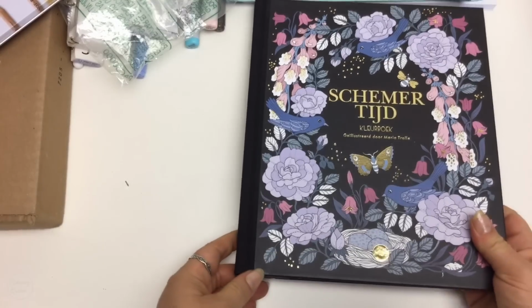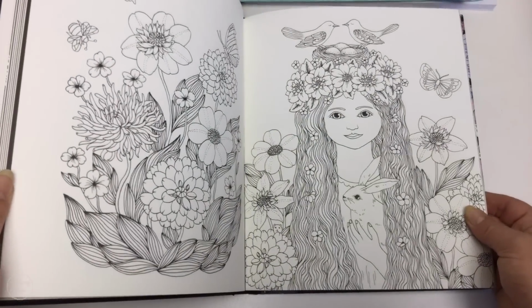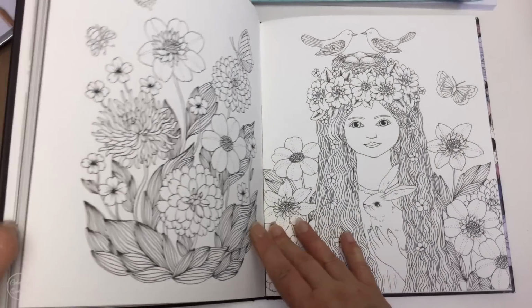Now, this is another book that of course got lost in the mail. It's the Dutch imprint of Maria Troll's Scoobys TM.